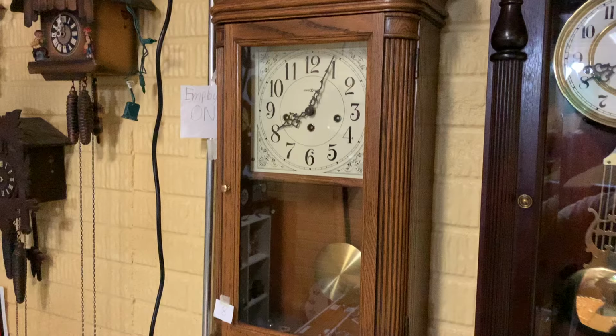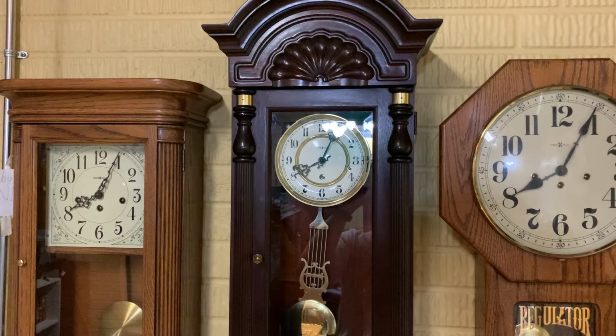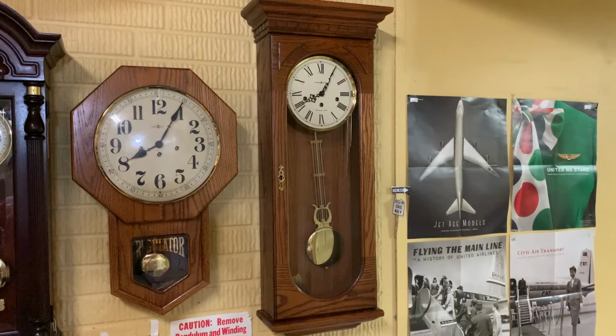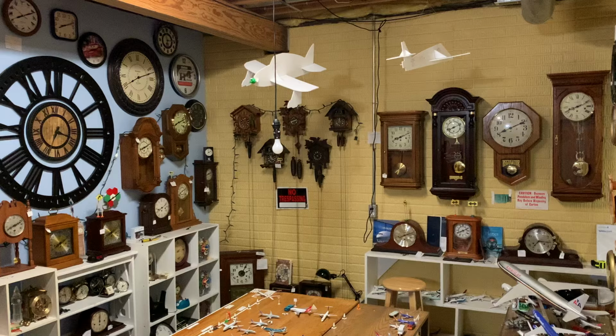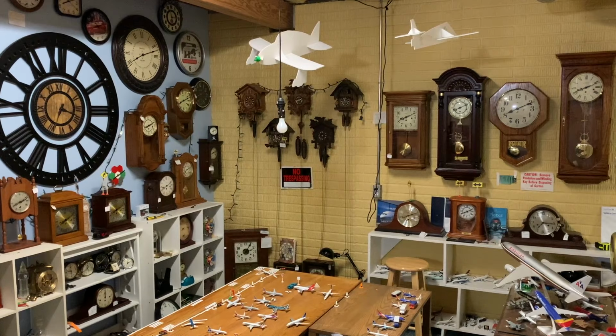Next is the Howard Miller Sandringham Wall Clock. Next is the Howard Miller Jennison Triple Chime Wall Clock. Next up is the Howard Miller Regulator Wall Clock. And finally, we have the very tall Howard Miller Westmont Wall Clock. Now that we've seen our competitors, let's go ahead and test out the chimes on all of our competitors. Let's go!